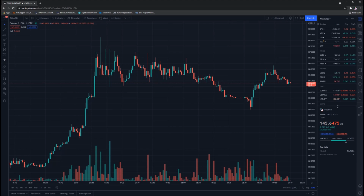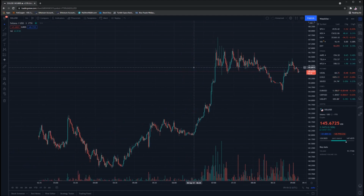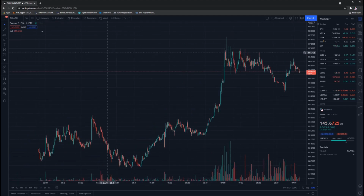But let's take a look at the price action of this crypto right now. As we can see, currently we're sitting at a value of $145.66 US, and we have recently peaked up to this point of about $147.65 US. As you can see, it has been a phenomenal climb as we zoom out.